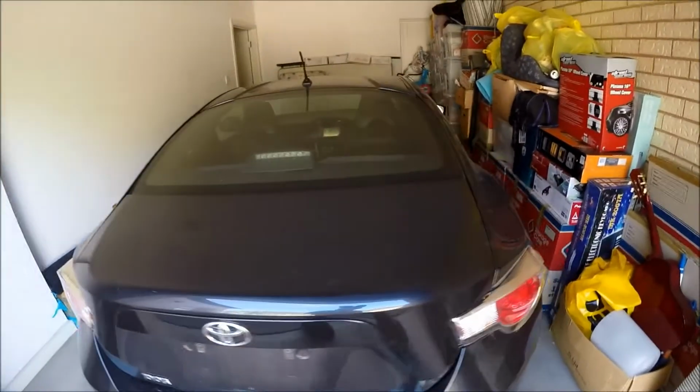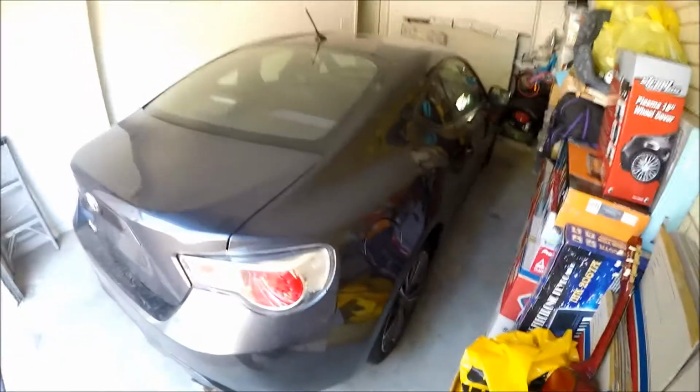Toyota 86. This is from 2013. It's a GTS trim model. Excuse the noise, but this is a main road. We're supposed to be on lockdown with no cars, but nobody's really listening.